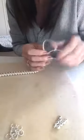I'm now going to finish the end. I'm going to add on a spacer bead on either side.